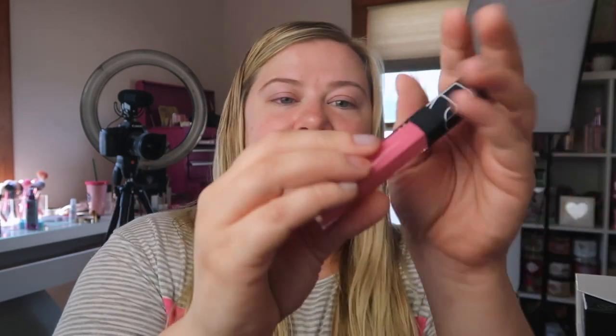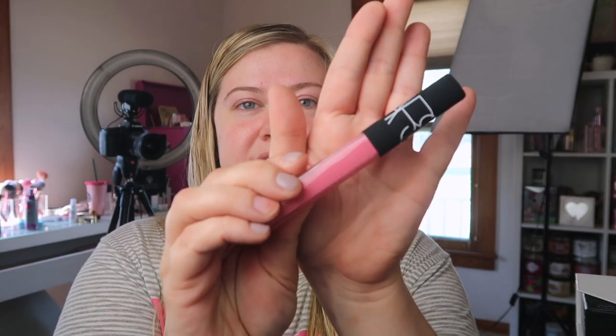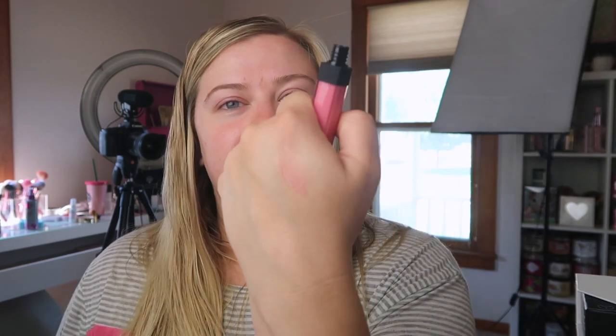And then I also ended up getting this NARS lip gloss because I wanted to have one in my collection. I thought the shade was really pretty. I want to find the shade Turkish Delight, but I don't think we'll see it there. So I did go ahead and grab this one in the shade Istria, which looks like this. It's a really pretty pink. It's not too pigmented. It has a very light pigmentation, so it goes on really nice just as a topper, or you could wear it by itself too.